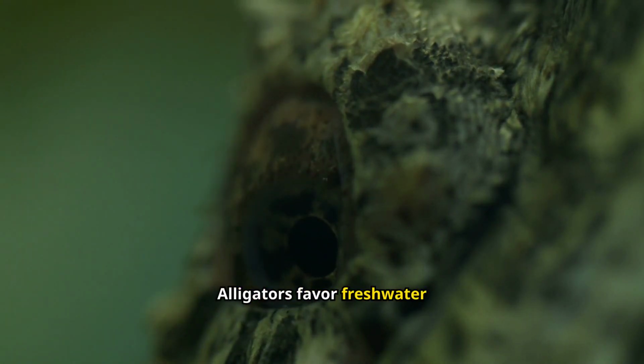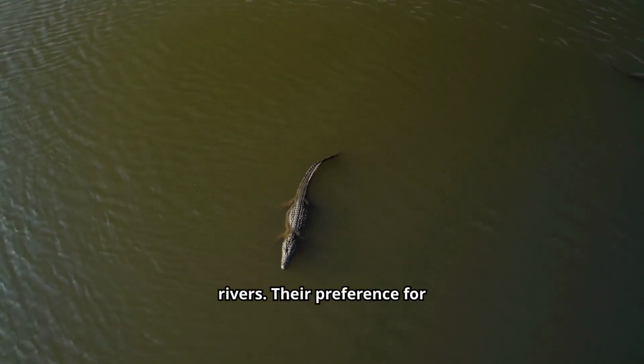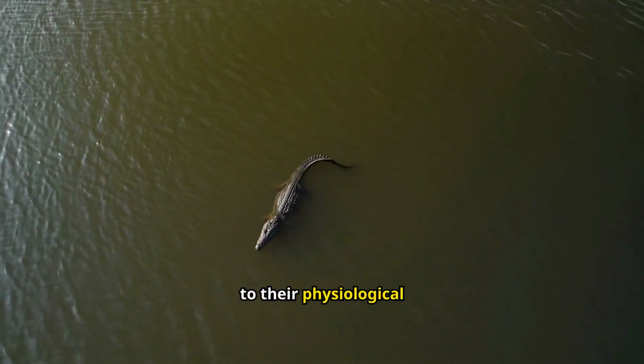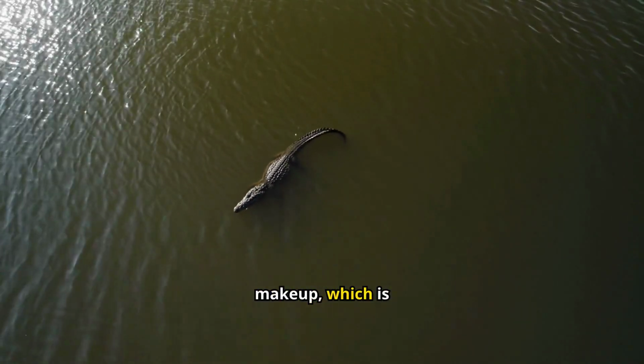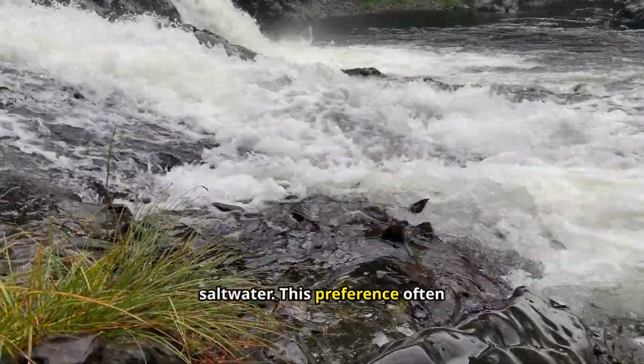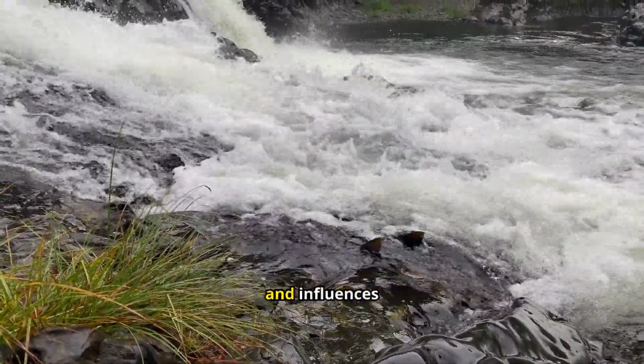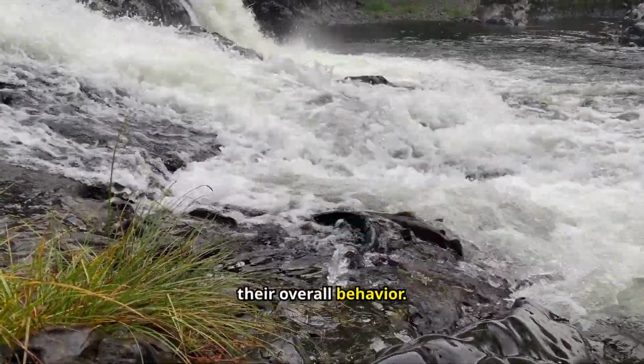Alligators favor freshwater environments like ponds, lakes, and rivers. Their preference for freshwater is due to their physiological makeup, which is less tolerant of saltwater. This preference often determines where they can be found geographically and influences their overall behavior.